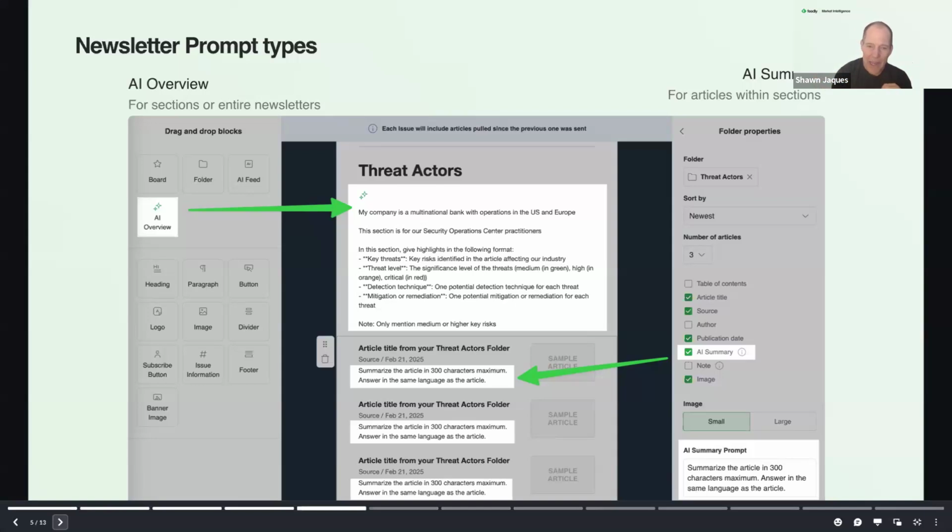So when we talk about AI overview or AI summaries, just try to remember that the AI overview applies to sections or the entire newsletter, and an AI summary applies to each article within a section. Hopefully that is a little bit of glossary terminology, but it does help with understanding when we go through.